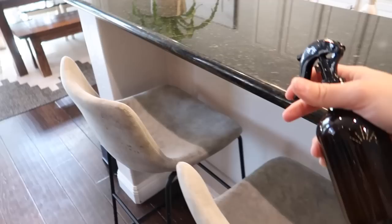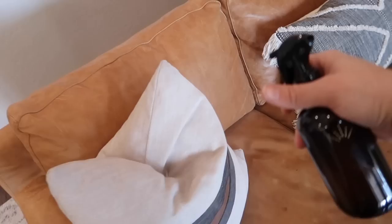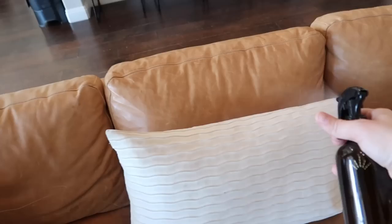I love a good room spray, and these are so fun to make yourself because you can really customize all the scents. You can just go around, spray them on fabrics or in the air, and freshen up your home instantly. The next thing I want to do is change up some decor I already have.